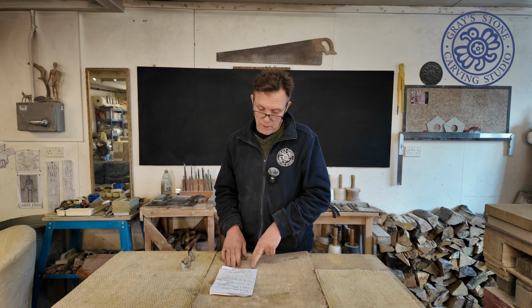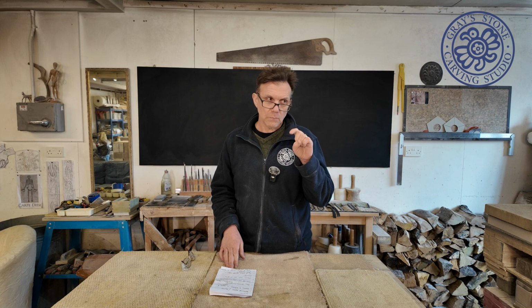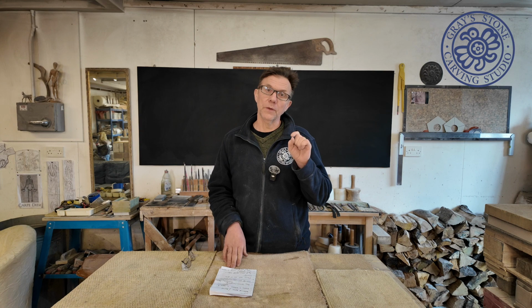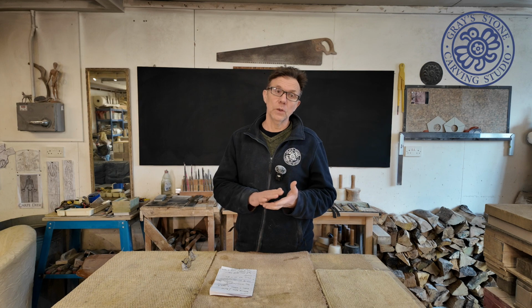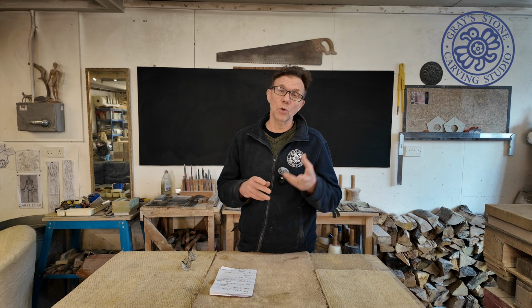The other thing to ask, which is affected by where the memorial's going, is what kind of material, what kind of stone. A lot of graveyards will specify a local natural material, a local stone, which is usually Portland or York or slate or one of those. However, there are other stones that are permissible, like granites and marbles, and it depends on what you like the look of.